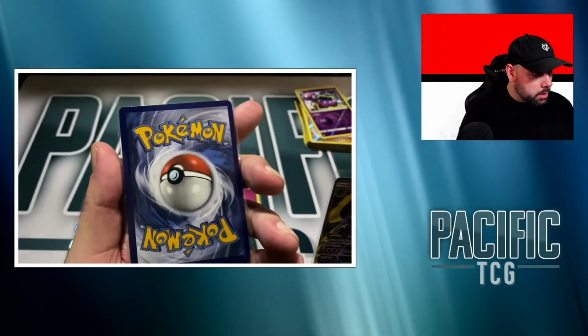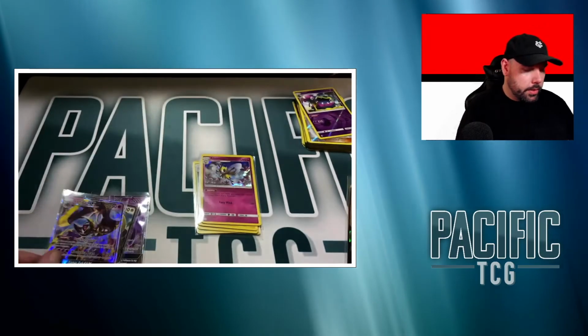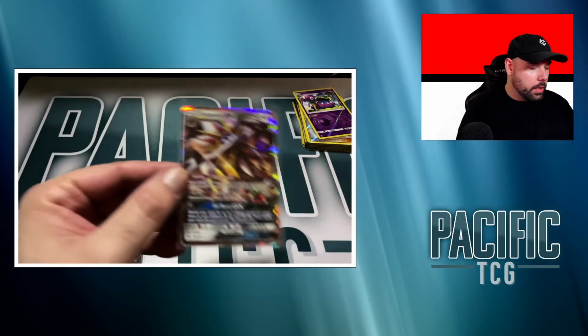See the Komala. Pretty decent. Lunala. Lurantis and a Solgaleo GX.